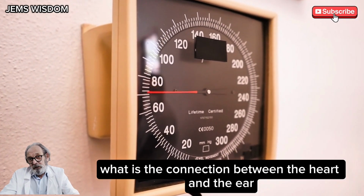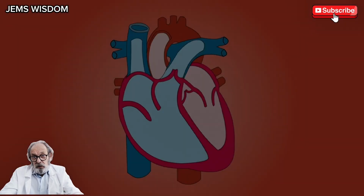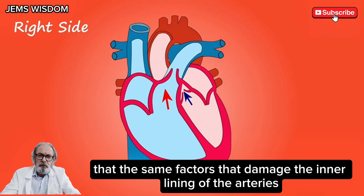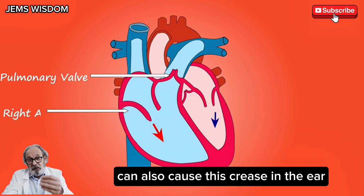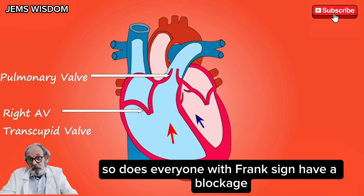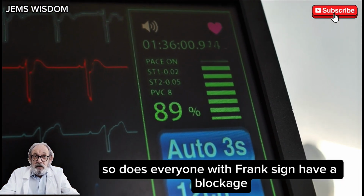What is the connection between the heart and the ear? One theory is that the same factors that damage the inner lining of the arteries can also cause this crease in the ear. So does everyone with Frank's sign have a blockage?